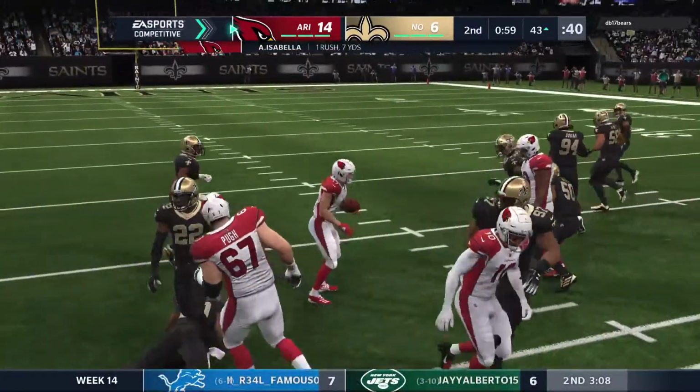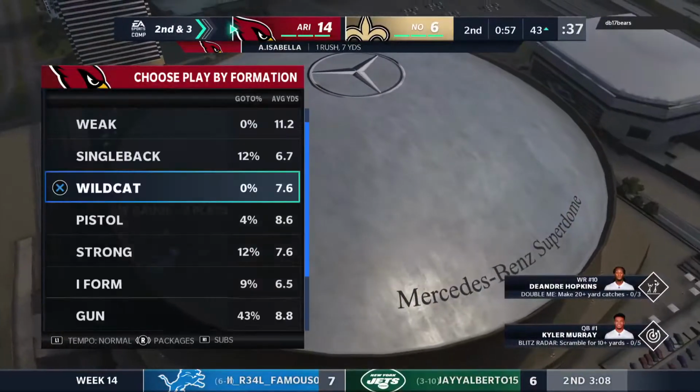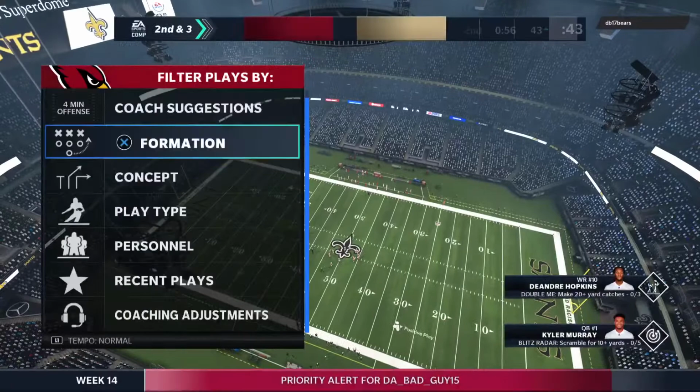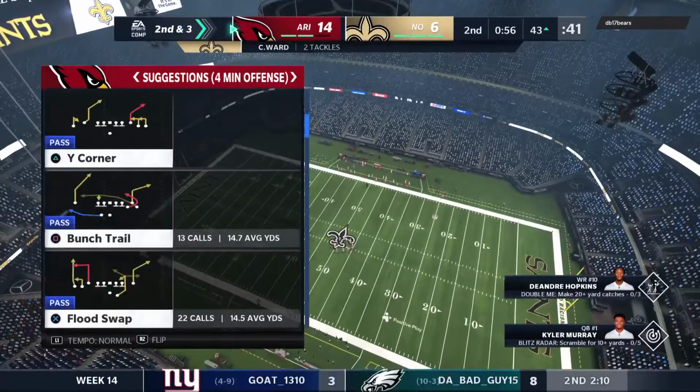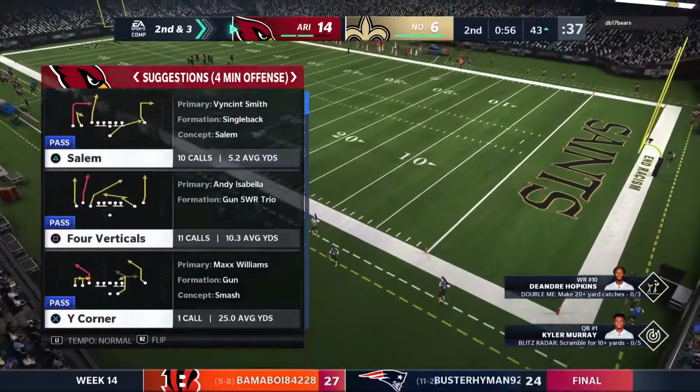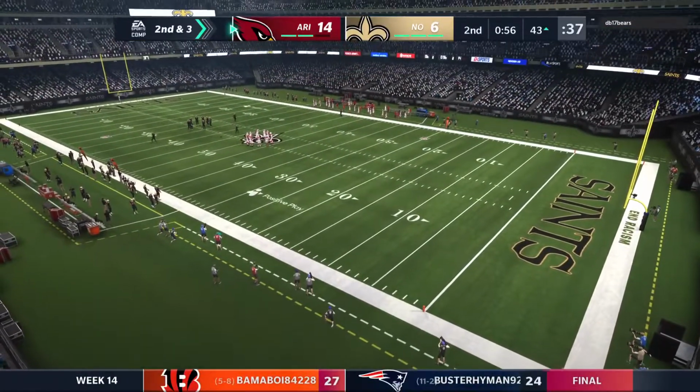Going to be brought down inside the 45 at the 43. A solid run on 1st down. Gain of 7 leaves them with a 2nd and 3. The Cardinals going to use the first of their timeouts, as the stoppage will come with a little under a minute to go in this first half.